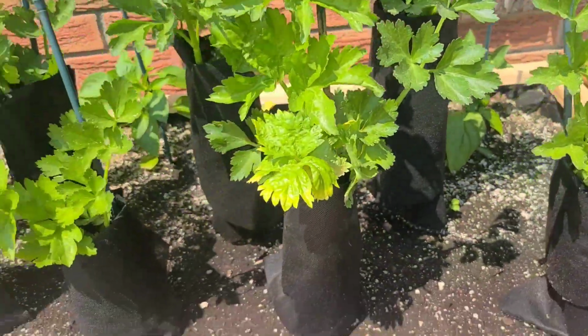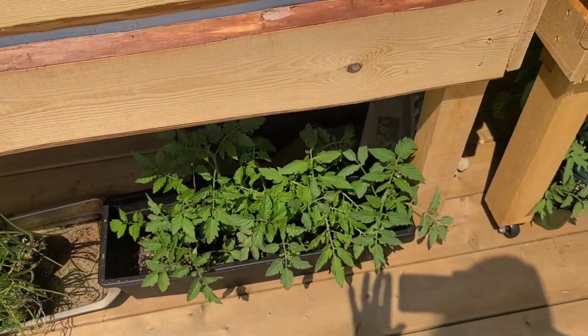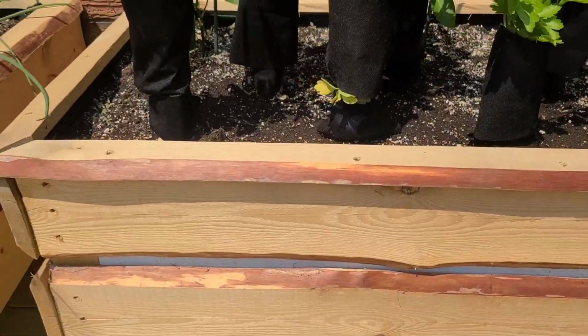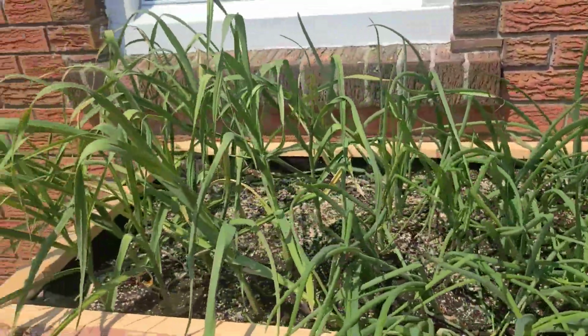And then down here, I've got some onions, a lot more tomatoes, my peppers, and then just little odds and ends that I have to put into the bed down below. I have 2 more beds like this down below. And then my onions and my garlic.